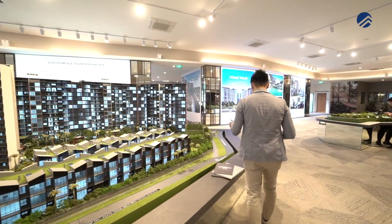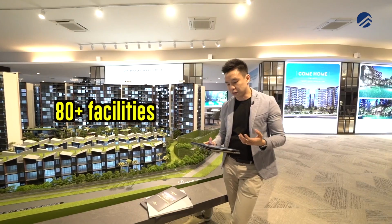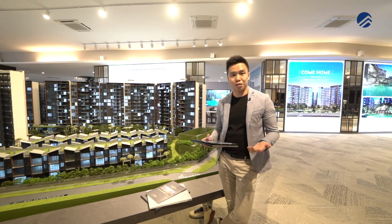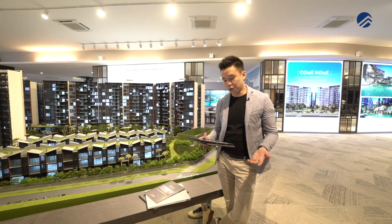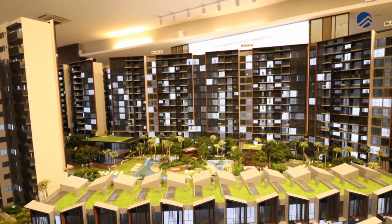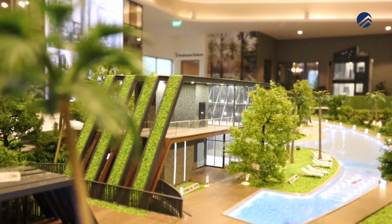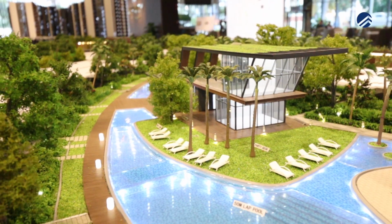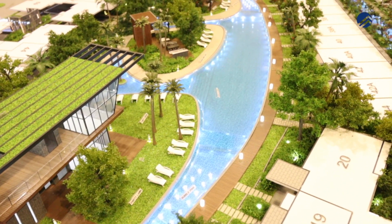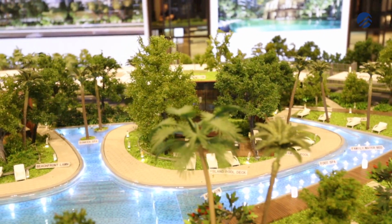So in terms of the development itself, there's going to be 80 over facilities. 24 hours is definitely not enough to enjoy all the facilities. So full facilities, as you can see, beautiful landscaping has been done up. In terms of facilities, there's a clubhouse, aqua gym, 50 meter lap pool, family pool, sanctuary pool, tons of pools here, the barbecue area.